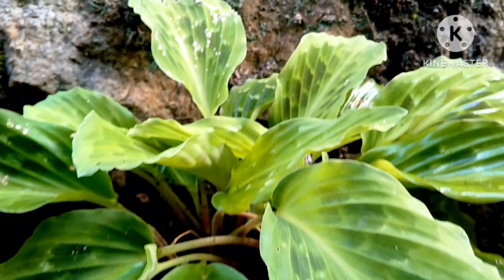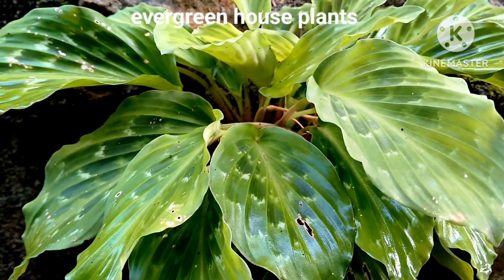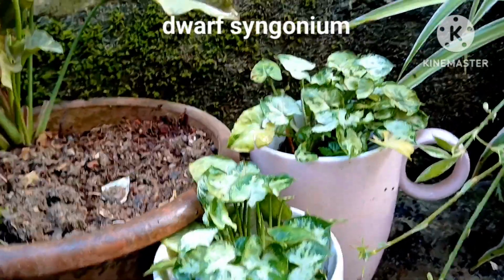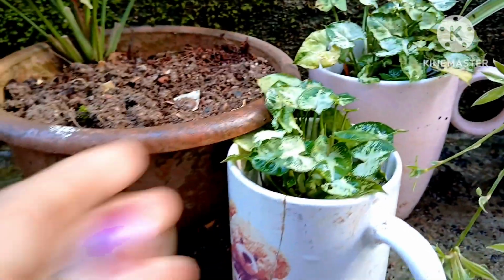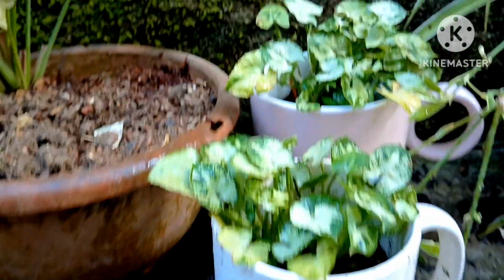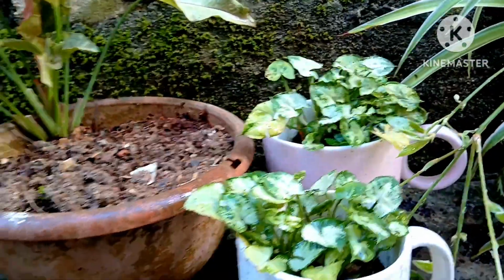spider plant. If you have any colorful or any variegated leafy plant, it is for the medium to partial sunlight. So when you are selecting plants, be mindful with some colorful green plants for your shady corner in your garden. So the beautiful dwarf syngonium, see them, they are growing in DIY planters, coffee mugs, and this is pink syngonium. These plants are ideal for your garden.